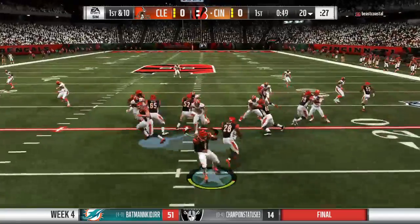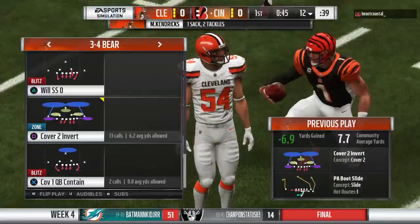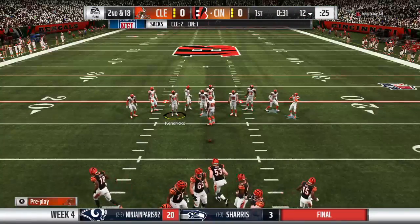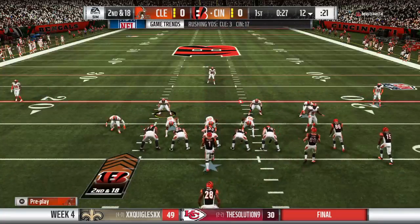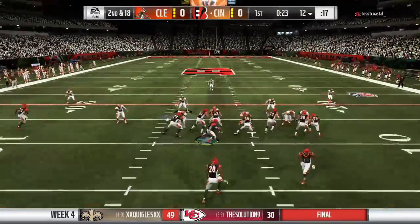Following the interception, here's Prescott. And he's taken down. This will be a Brown sack. Michael Kendricks in there to drop him, and it'll be a loss of about 8. So that complicates things a bit here. 18 yards to go now on 2nd down.